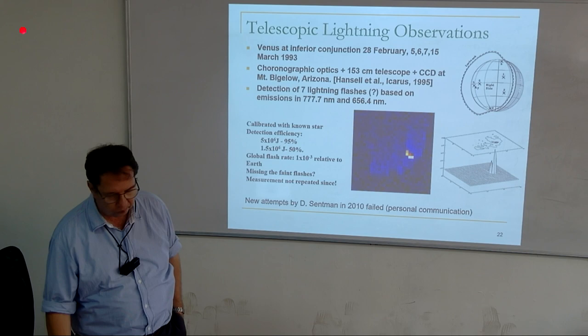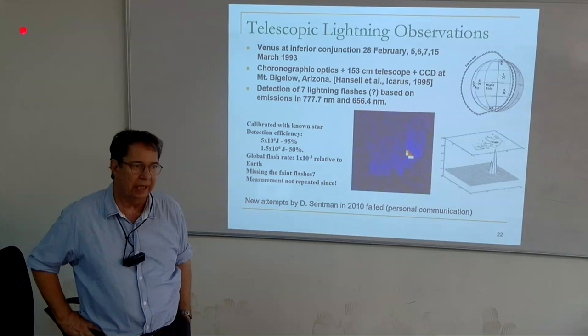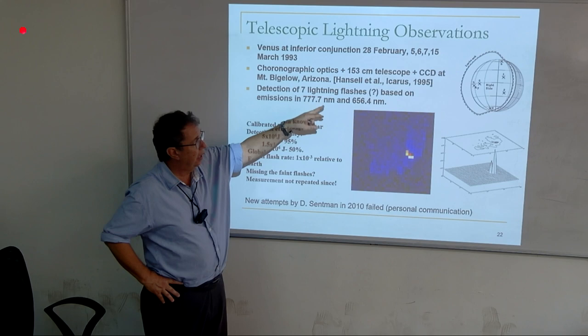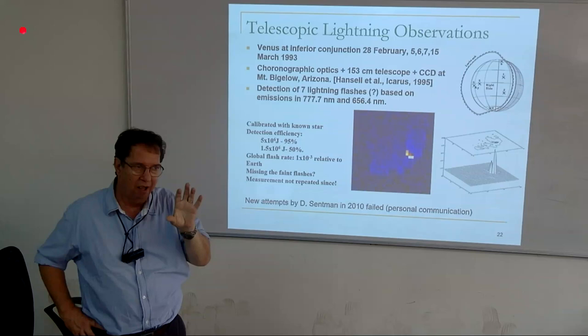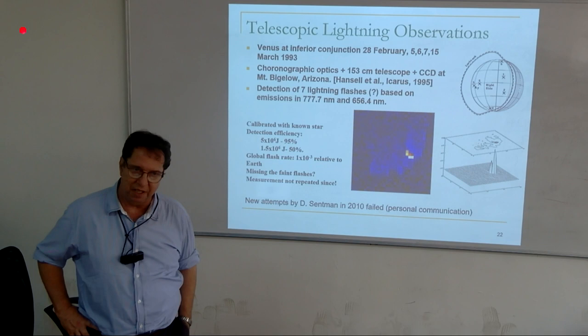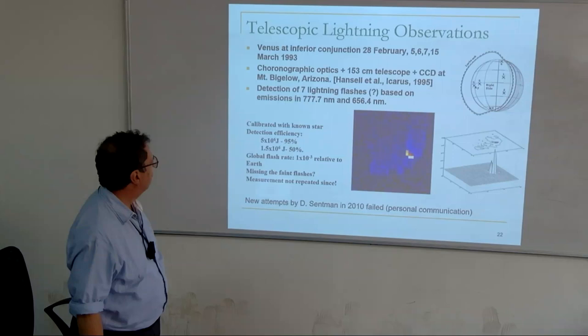So there was one work that tried to look for light in lightning on Venus from Earth. This is a telescope situated in Arizona, and they were looking at the night side of Venus. Of course, the day side would be much too bright. So you can look at the night side of Venus, and this is the only evidence we have so far. So they found a couple of flashes.